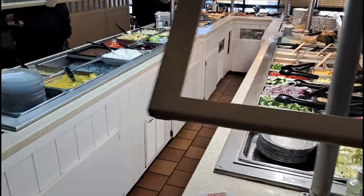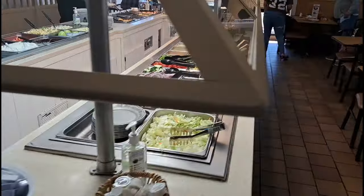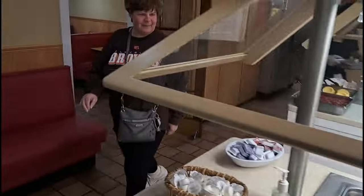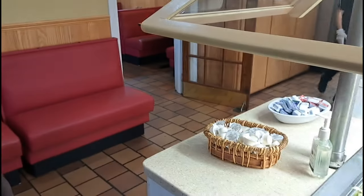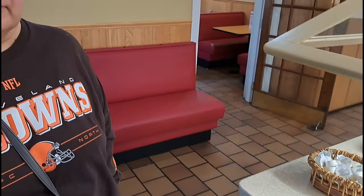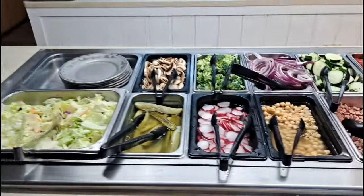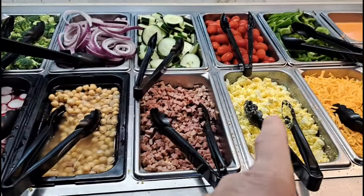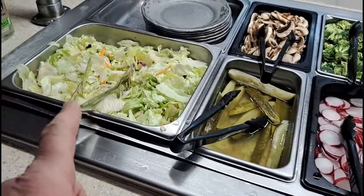They have the breakfast buffet going on right now, and it's going to be switching over in about 30 minutes. Michelle, the buffet is set up for breakfast, and in 30 minutes it's going to switch over to dinner. So I'm going to take video of the breakfast buffet, and then you can decide what you want to do. They have the salad over here. Look at that. Onions, cucumbers, tomatoes, some lettuce.